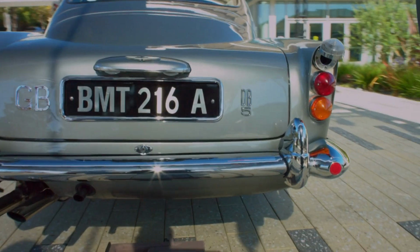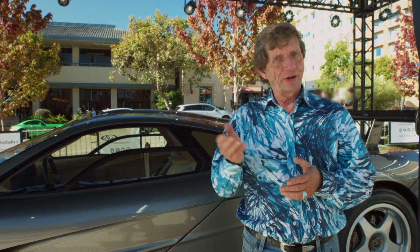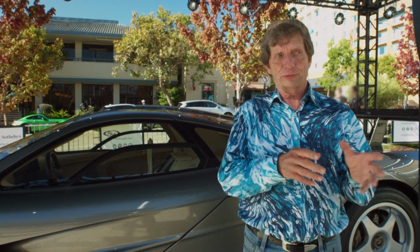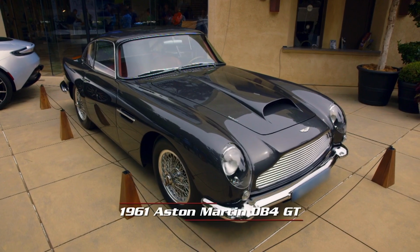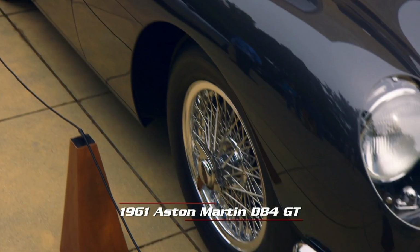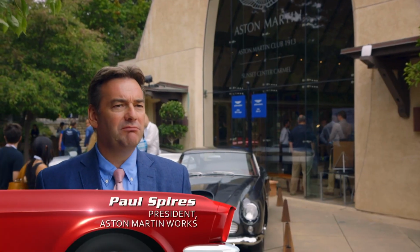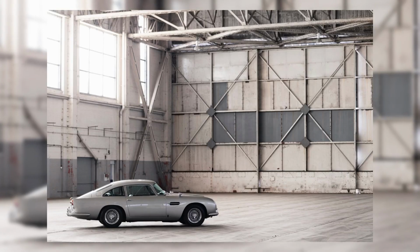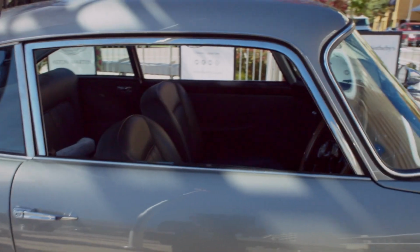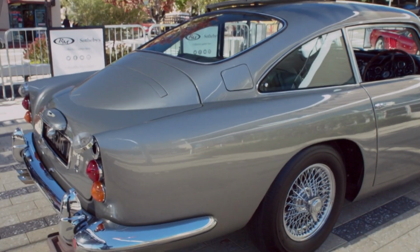which actually was a DB4 that was dressed up, because they did something not a lot of people know. They didn't have the 5s quite ready, and so they took a 4 and dressed it as a DB5, and that was how they first made their movie appearances. This relatively unknown producer came along and said, we want to do a British spy film, and Aston Martin said, well, yeah, I guess so, why not? Never realising at that point in time what a global phenomenon 007, James Bond, and the DB5, of course, would become. It is probably the single most significant moment in Aston Martin's history.